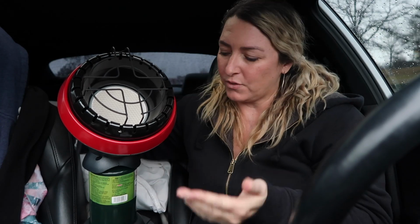Basically, it heats up and this turns red, and you have to have ventilation so that you don't die in your car. You're only supposed to use this as a backup, to just kind of warm the car a little bit. The problem is once you turn it off, it's still hot. And so you have to let this cool down, so you can't really move.